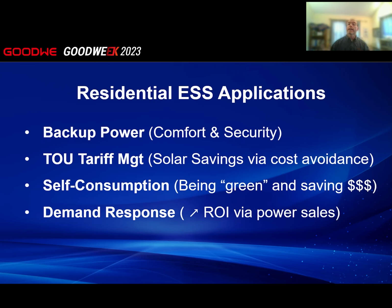This is all nice academic conversation, but what does it boil down to for the homeowner? Well, displayed here are the 4 topics that you would likely bring up with the homeowner. So we've got the homeowner wanting security and comfort. Backup power provides that. They also want to have solar savings when they have to deal with a time of use tariff. By having a storage system, you can avoid the peak period charges. And for self-consumption, there's the aspect of being green.